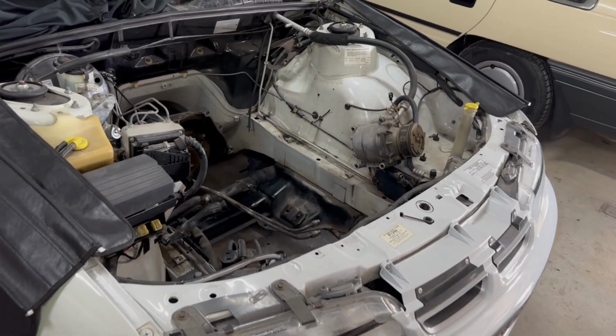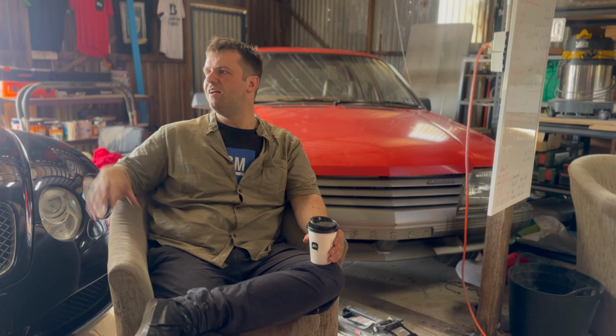The VS L67 wagon, the motor is out, and I've just yesterday gone and bought a Lumen computer, so just one step closer to that car.